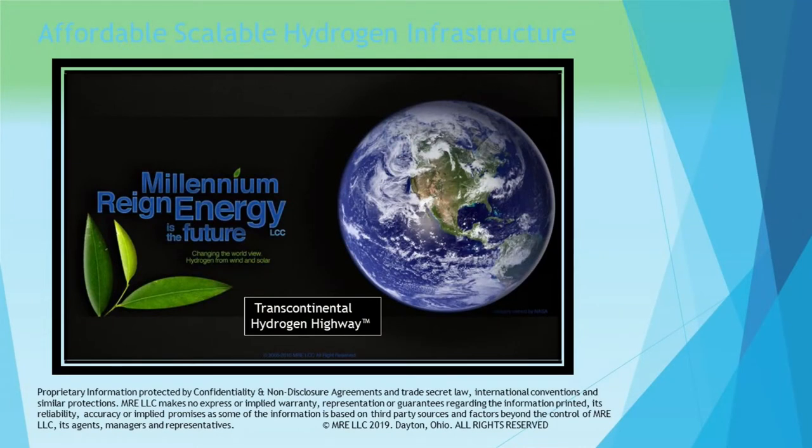You've got a plan, though, to do a little different model. Why don't you start talking about that model you want? Yeah, so this would be a good time to bring up my first slide, and I'll go through that before we get to the break, and then we'll finish it off after the break. So Millennium Rain Energy, we believe, is the future when it comes to changing the world's hydrogen to hydrogen from wind and solar. And what we're going to announce is that we're going to build the world's first transcontinental hydrogen highway from Los Angeles to New York. Go ahead and turn the slide, and we're going to talk about how we're going to do that.